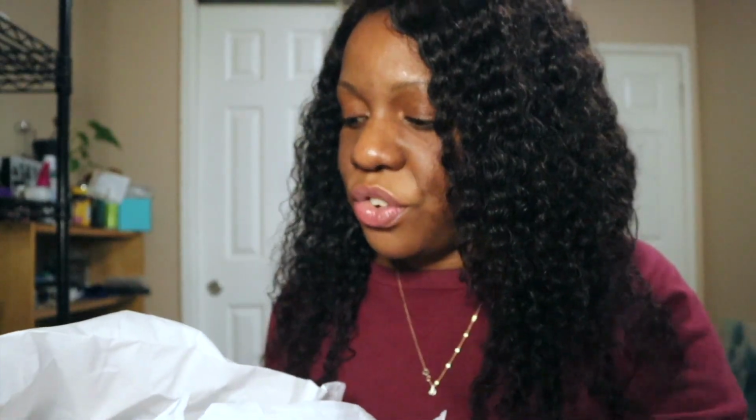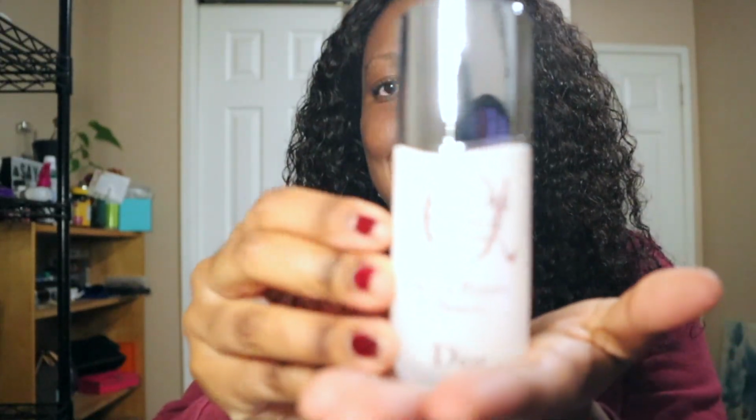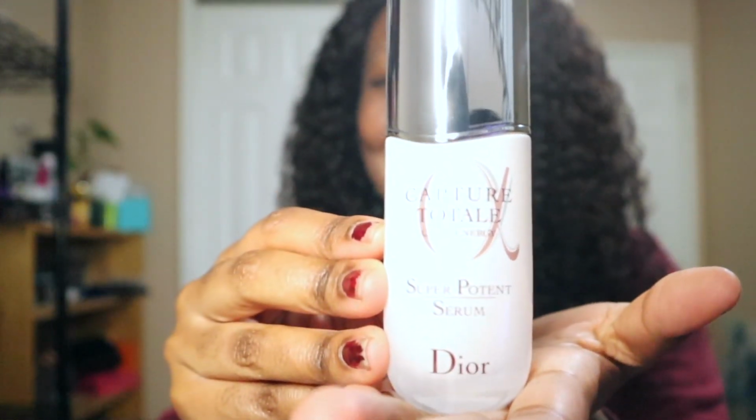And then the last of the trio is the Capture Total Cell Energy Super Potent Serum. This is the Total Age Defying Intense Serum. And here too, so you can see what the bottle looks like. And this is hefty, okay? These things feel real nice. So that's the bottle on that.